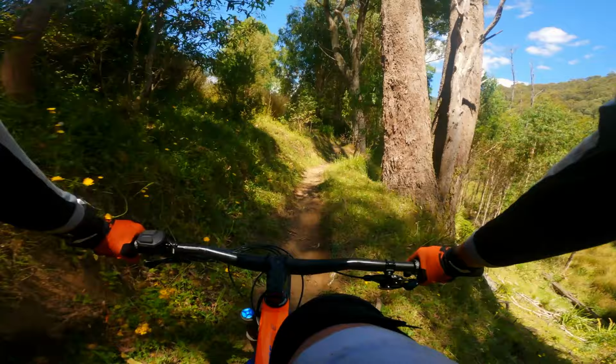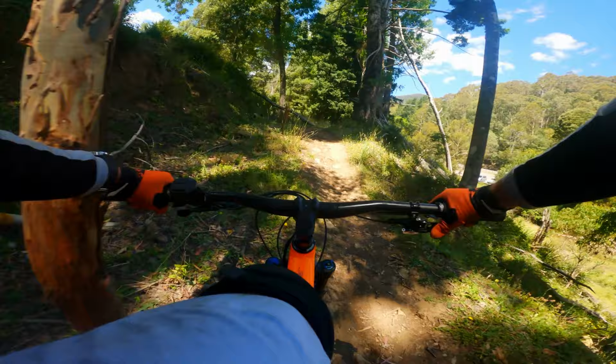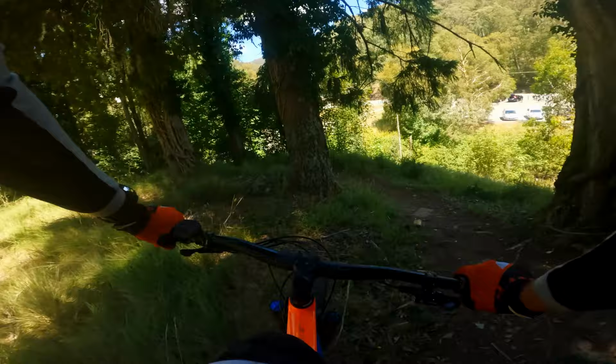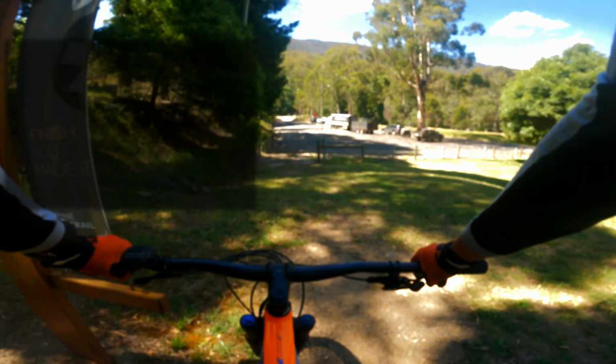And this is the very final little section. You start to see some buildings and you know you've pretty much made it. I was so tired I could barely even stay on the track. And this is the finish.